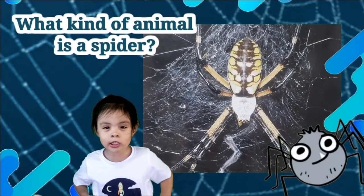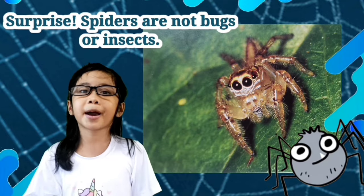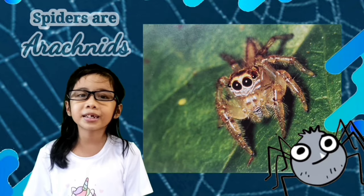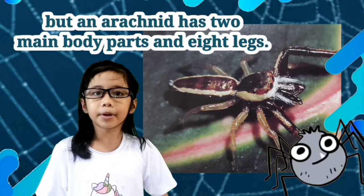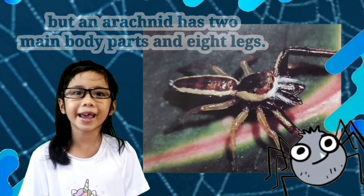What kind of animal is a spider? Is a spider an insect? Surprise! Spiders are not bugs or insects. Spiders are arachnids. An insect has three main body parts and six legs. But an arachnid has two main body parts and eight legs.